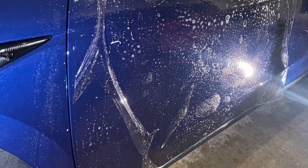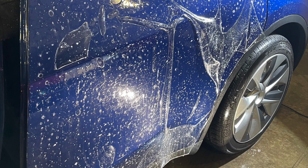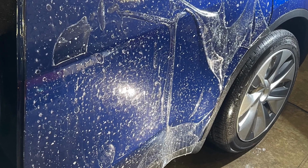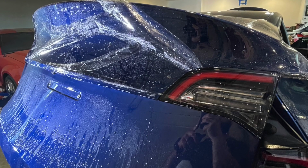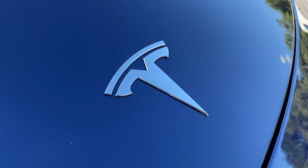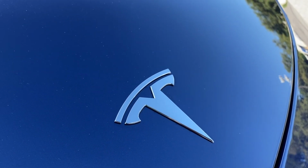This time-consuming process involved wetting everything with slip solution and carefully applying the PPF, making sure to squeeze out any air bubbles and excess solution. He even removed the Tesla and dual motor logos to give everything a seamless look, and he applied brand new logos on top of the PPF when he was done.